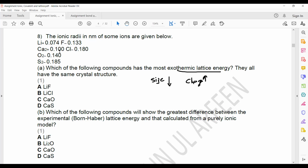The sizes are given. The charges on the ions are also given. So first, lithium fluoride and lithium chloride cannot be the answer, because they have only a plus 1 charge. So you are left with calcium oxide and calcium sulfide, because both of them have a greater charge. Calcium oxide has calcium and oxygen, and calcium sulfide has calcium plus 2 and sulfur minus 2. So the charge is the same.